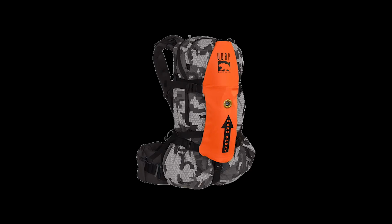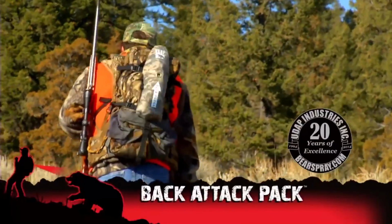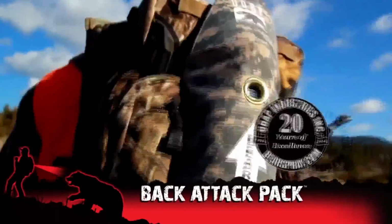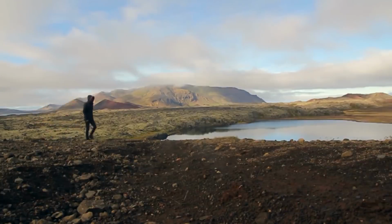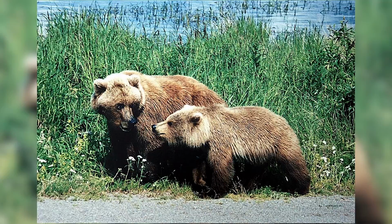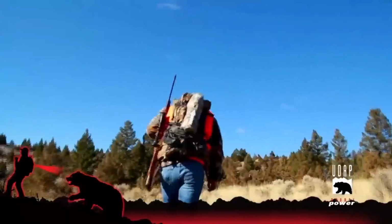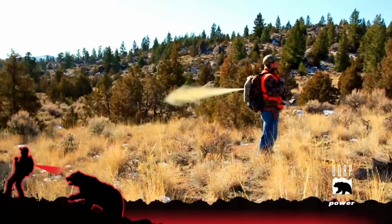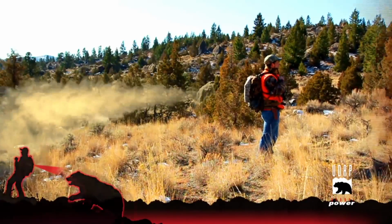Check out the Back Attack Pack from Montana's UDAP Industries, a potentially effective means of warding off a bear attack. Everyone loves a peaceful hike through the wilderness, but if you stumble across a bear or a mother with her cubs, the situation can quickly become dangerous. For those situations, the UDAP Back Attack Pack is an innovative pepper spray system that could possibly keep the bear from attacking you.